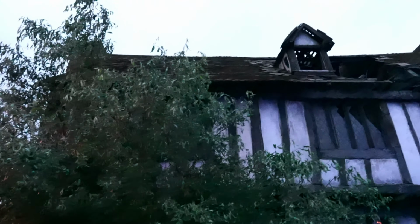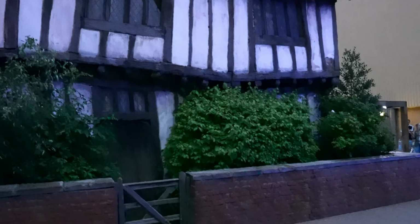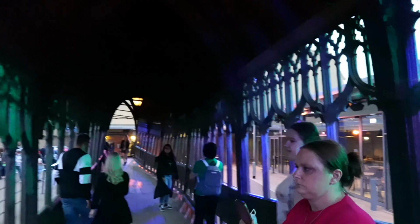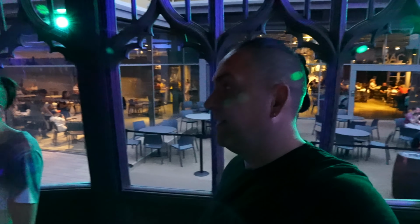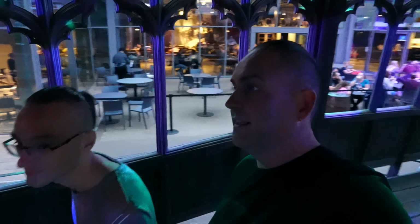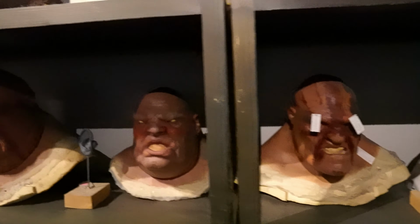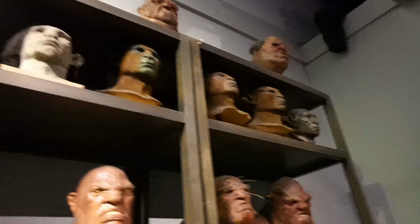And if you want to know what the house really looks like, in the costume department. Look at these masks. Wow. Ding dang.